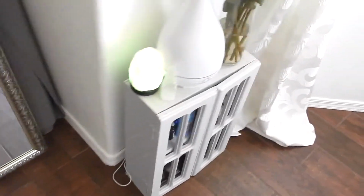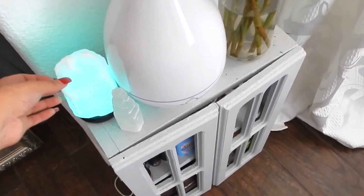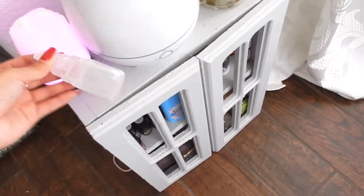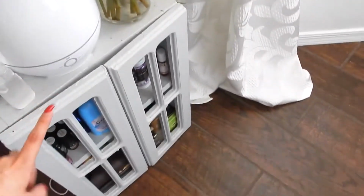Oh, let me show you what I have here. I have my Himalayan rock lamp that I always have on, a little cute crystal, my aromatherapy diffuser, some roses, essential oils in there. Okay, moving on to my closet.